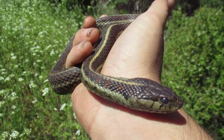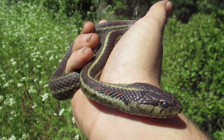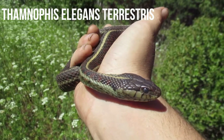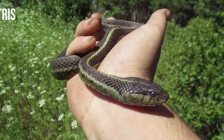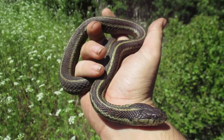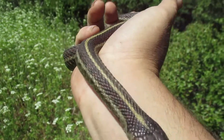Okay, so I'm picking up some feeders today. I decided to drop by one of my old spots. It's the middle of the heat of the day, so I wasn't really expecting to find anything. But here is a beautiful, big coastal garter snake. Terrestrial garter snake, whatever you want to call it. It's a big one. It's a big old female.